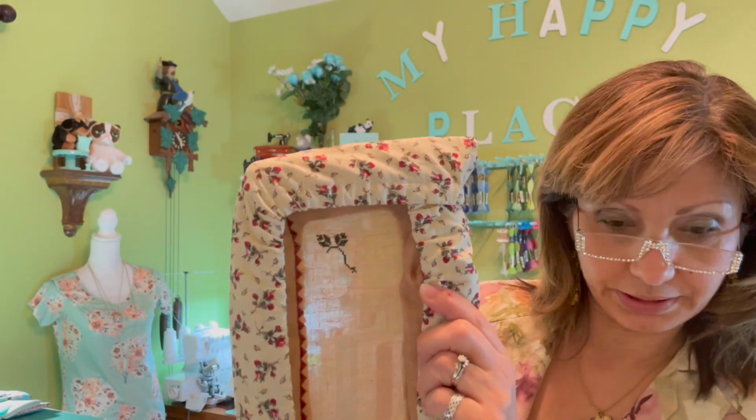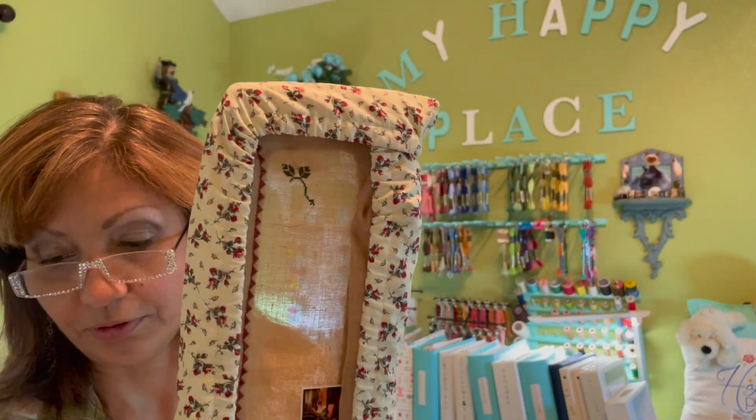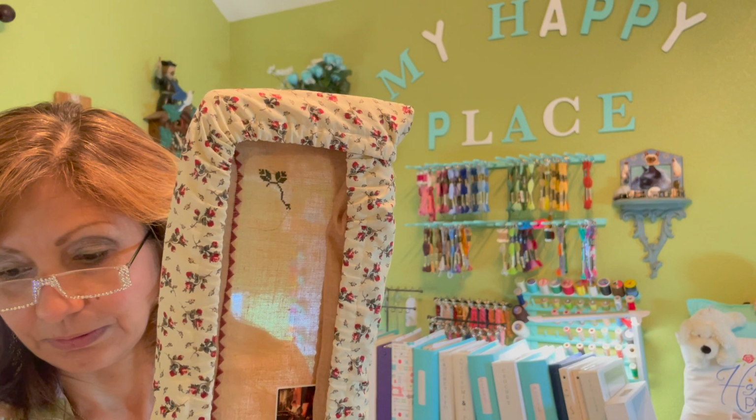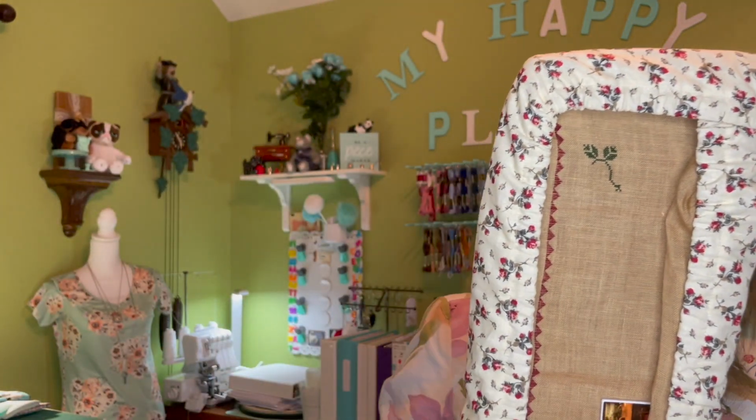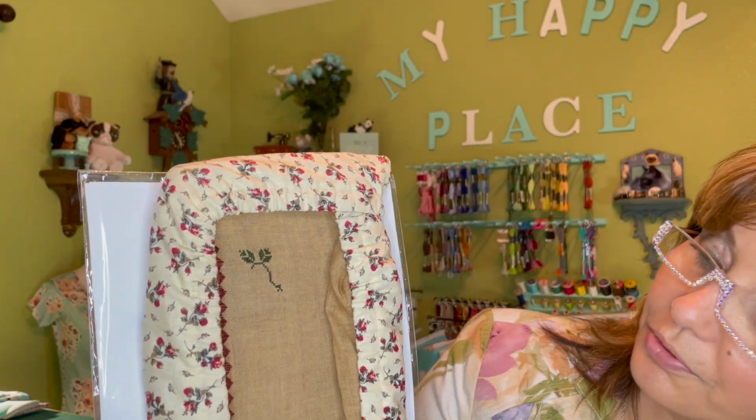I don't know how bright it is. I probably could turn on another light here. I always forget to do this. There we go. Not sure if that's showing or not, but there it is, the little green flowers.